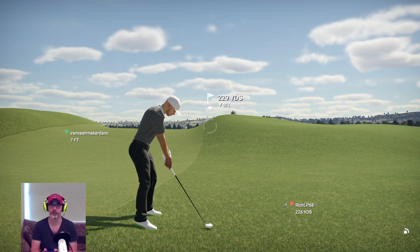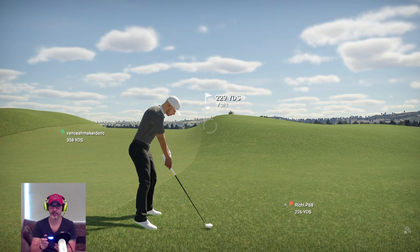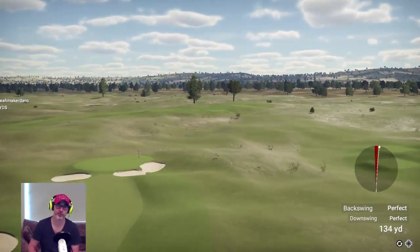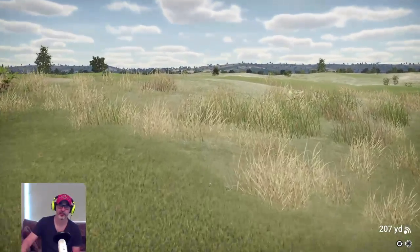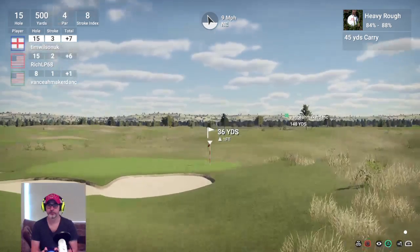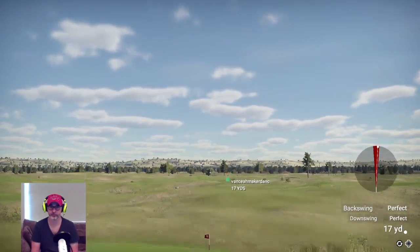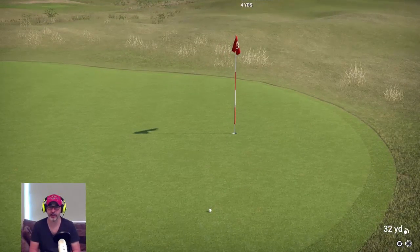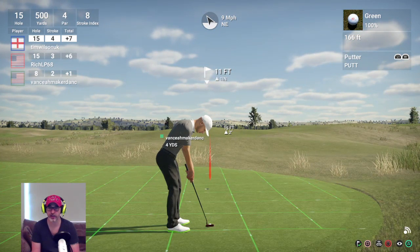Again, a hole that is way over. I say way over. It is really, really difficult to get there in two. I am going to take the 3-wood and just absolutely bash it. But it's not going to get anywhere near. Looks like I'm going to be in the scrub. That's not too bad. I'm going to leave myself a hell of a putt here for par. But who knows? Stranger things have happened.